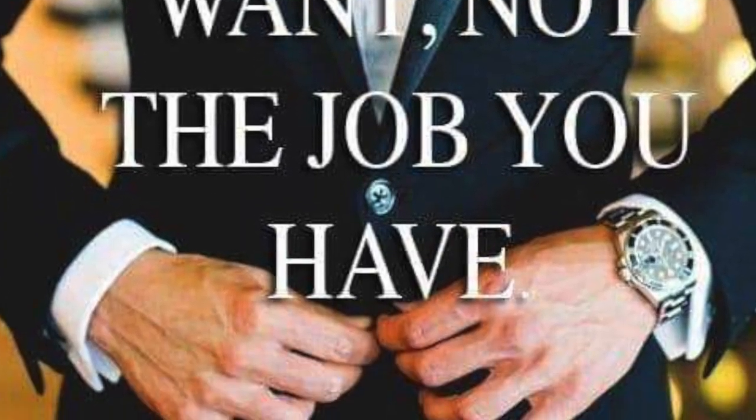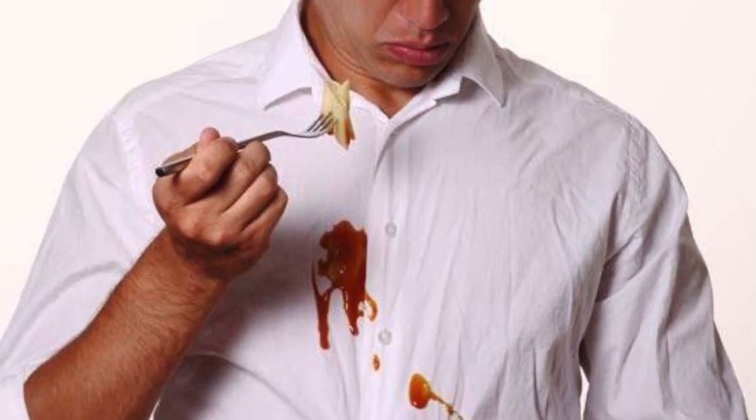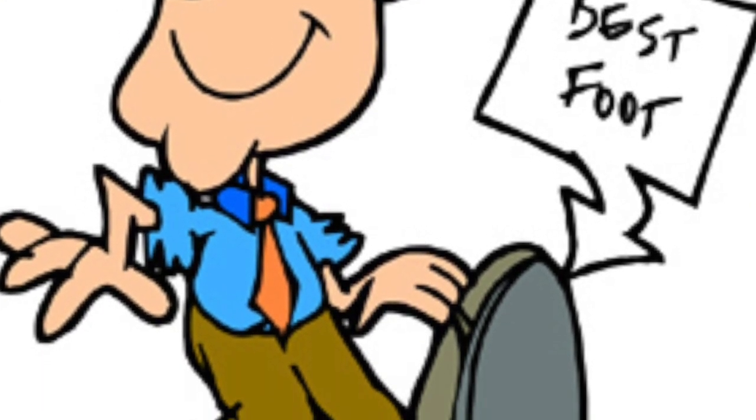So really take the time to pay attention to the details: making sure your hair's in place, your nails look good, you ironed your clothes. You don't have stains and food spills, because we all do, we're all clumsy. Guilty as charged. But you want to make sure that you're putting your best foot forward, because your appearance is what people see about you first, before you ever open your mouth and start to speak. So you want to give them something positive to look at so that they want to hear what you have to say.